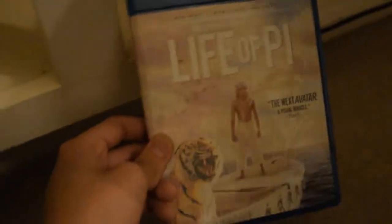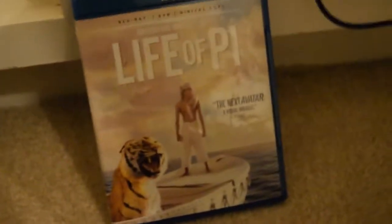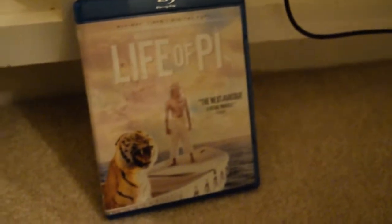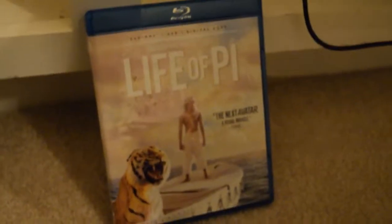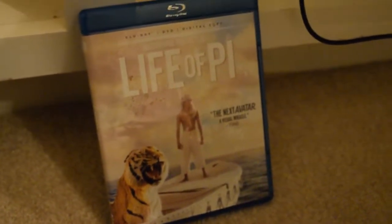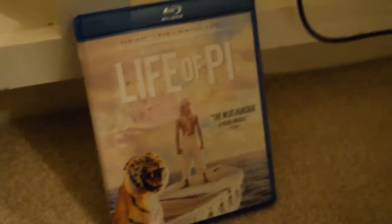Alright, next we got Life of Pi. This is a really, really good film. I highly recommend it to anyone. It has various genres, and it's a rich story. This is based off a novel, but the story itself is really rich. It journeys with Piscine Molitor Patel. I forgot his full name, but Pi and the tiger Richard Parker, and they embark on this huge journey.